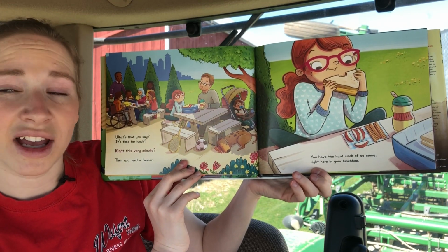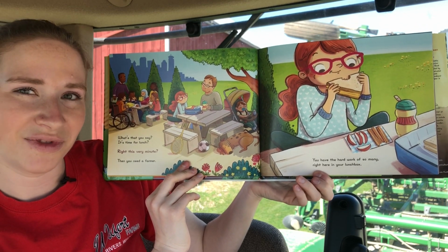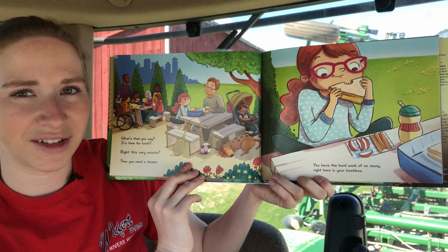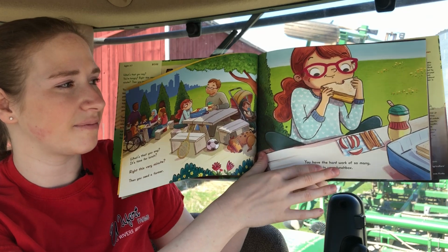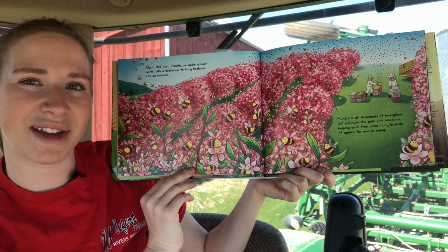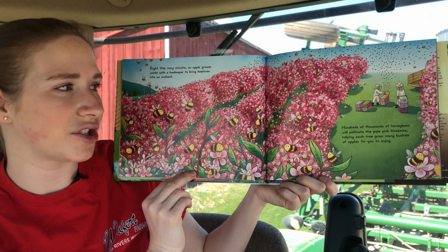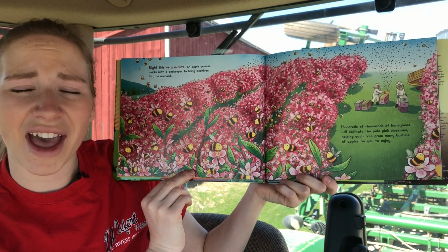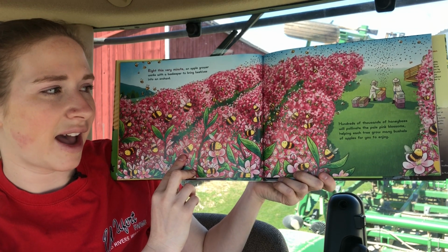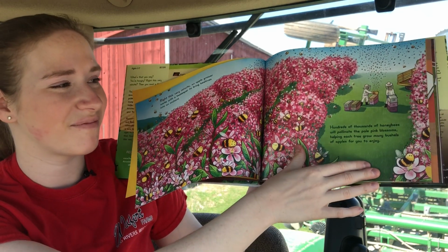What's that you say? It's time for lunch? Right this very minute? Then you need a farmer. You have the hard work of so many right there in your lunchbox. Right this very minute, an apple grower works with a beekeeper to bring beehives into an orchard. Hundreds of thousands of honeybees will pollinate the pale pink blossoms, helping each tree grow many bushels of apples for you to enjoy.